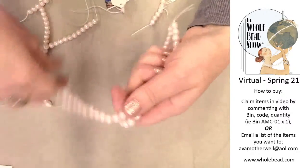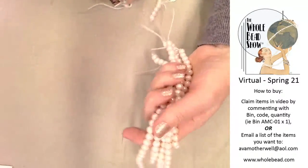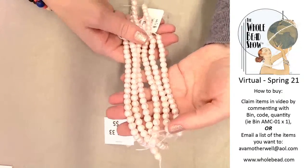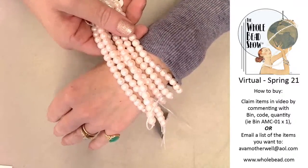And then there's a pale pink, but you can just call it pink is fine. TA33 pink. And it's just a really pale pastel pink.